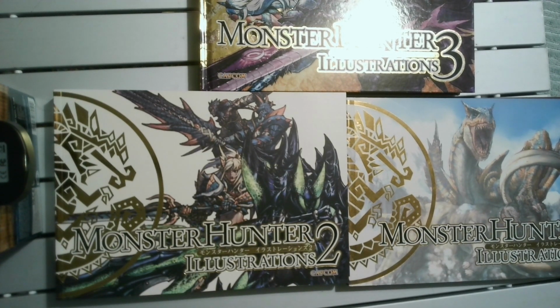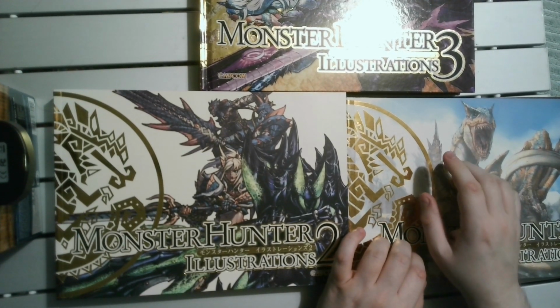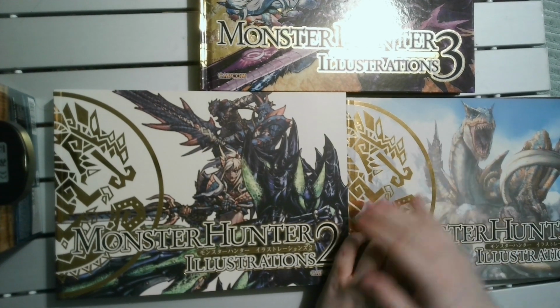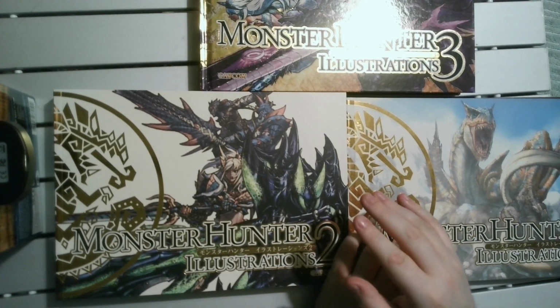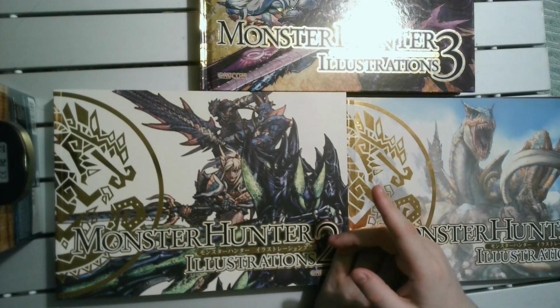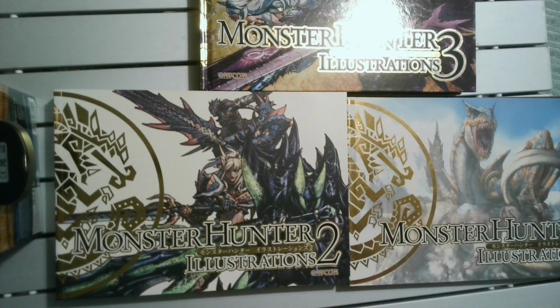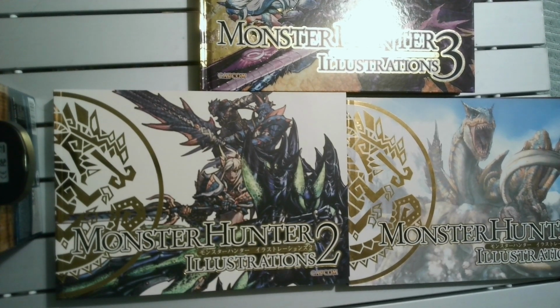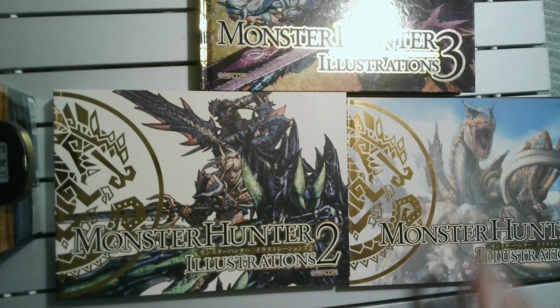Just to make the facts known, Illustrations 1 covers the first generation. If you don't know, Monster Hunter is separated into generations. It's currently on 5. The 5th one has just ended. If they do announce Monster Hunter 6 at the Tokyo Game Show this year, please, for the 25th anniversary, I believe, for Monster Hunter, that'll also be Generation 6. So this one covers Generation 1 and 2. So Monster Hunter 1, 2, Portable and Portable Second.